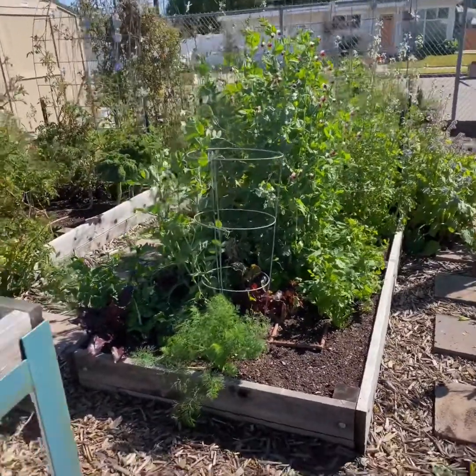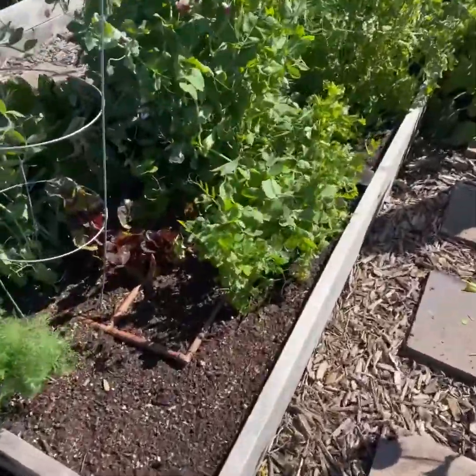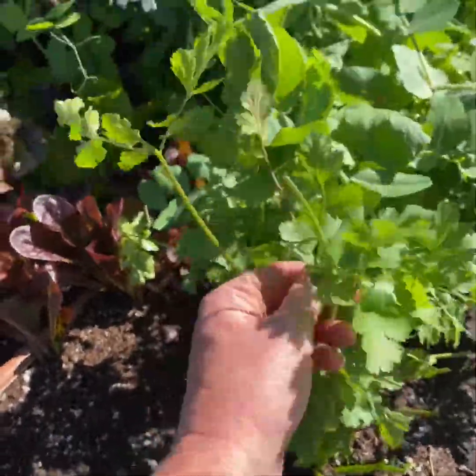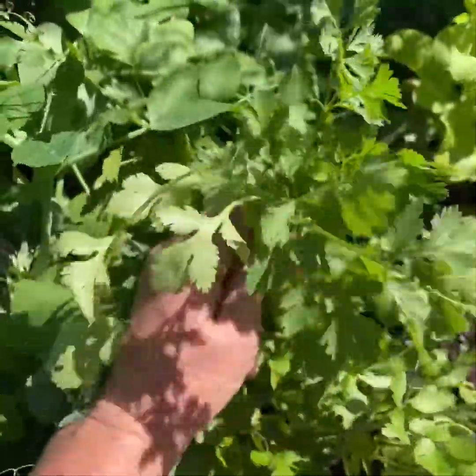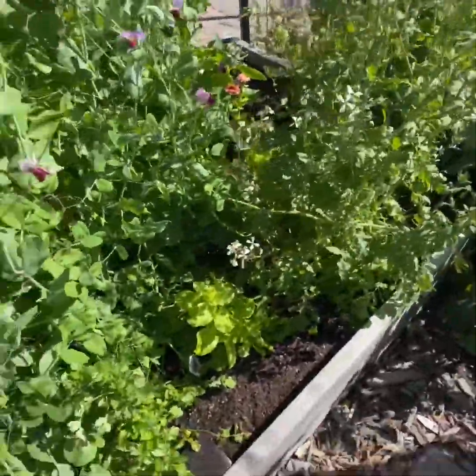Let's get to it. Chef Brendan has requested 3 things coming from your garden. First up, cilantro. We're gonna grab some cilantro right here. Just like that, just like this. And I think he has more cilantro back in the cooking room.